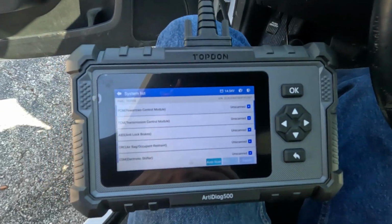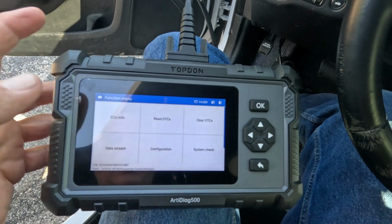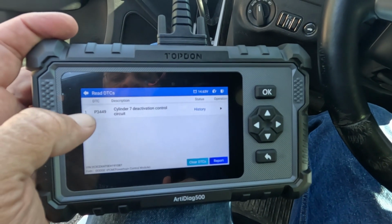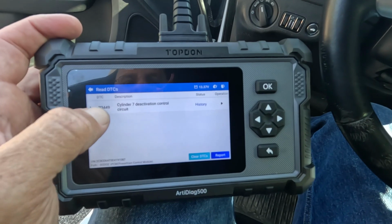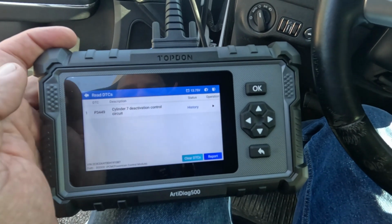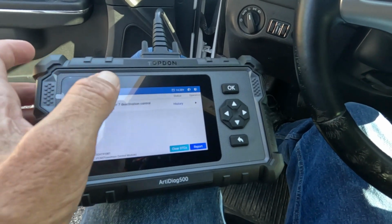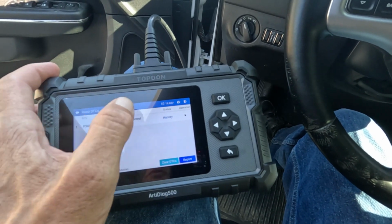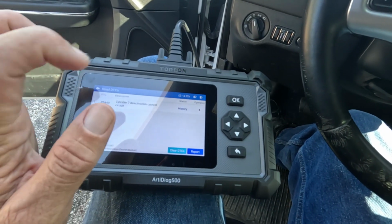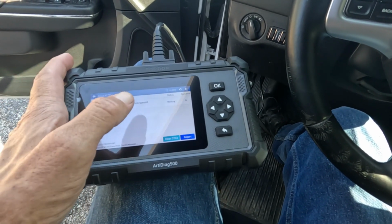Okay, I'm going to scan this while the car is running, because with this one you can do that, or at least you can with the Dodge. And we're going to read the DTCs and see what we have. We have a P3449, cylinder 7 deactivation control circuit, which I'm pretty sure is the, I can't remember the name the Dodge calls it, but the Chevy's like the active fuel management. That's the thing that cuts off the cylinders so you can get a little bit better gas mileage when you're going down the road. So that's really something I'm not concerned about.